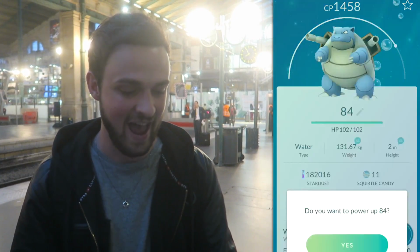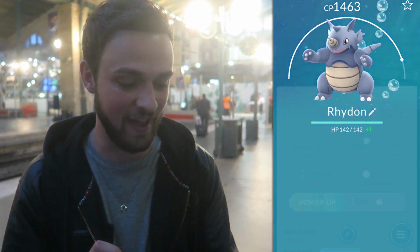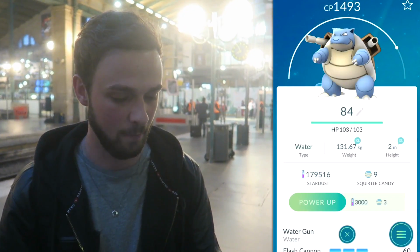I've regained a lot of Stardust as well, I want to say, since doing all those 2,000 power-ups, almost at 200,000. Egg hatches is such a good way of doing that. So almost at 1,500, just overtaking Rhydon there. We're going to do a few more, get him up as much as we possibly can. Let's do 2 more and put him, can we get to 1,600?